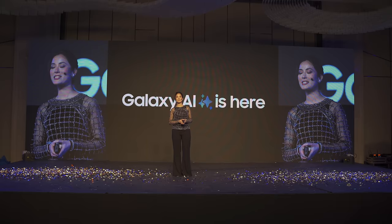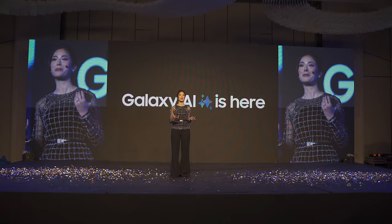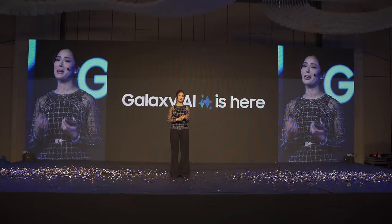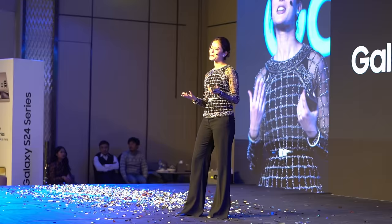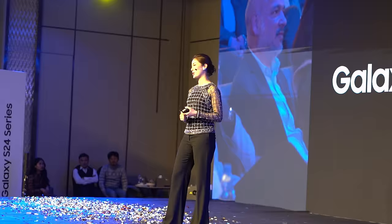As you all have seen, Samsung Galaxy AI is truly a remarkable phone. I've been using it for a week now, and to be honest, when I heard of AI coming together with Samsung, or with a phone in fact, I was a little skeptical. AI has been a buzzword, and it's been a very trendy word to use alongside sustainability or climate change, and I wasn't quite sure if it would really match up to the expectations.